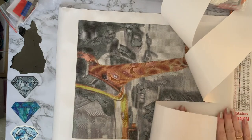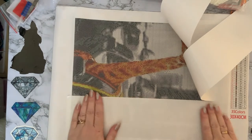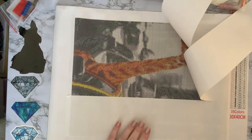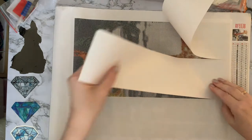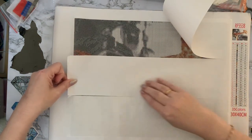So let's just flatten this one down, try and keep it as straight as possible. It's come in nice condition. There's no bumps or dents in it anyway. Now then, the idea with this is to keep it straight to this side.